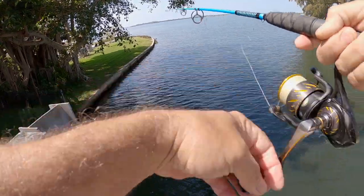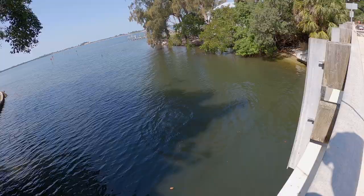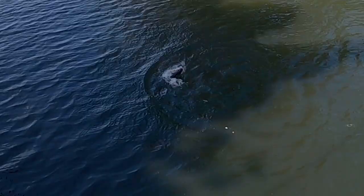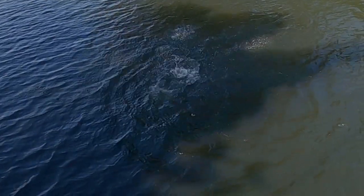Missed him. Oh, look at that. Oh, big snook. Look at the size of that snook right there. That snook should have never revealed himself. That was a slot fish right there. That was a big snook, man. Came right up there, had a mullet in his mouth. He was just, oh, I thought somebody was fishing. That was pretty cool right there.